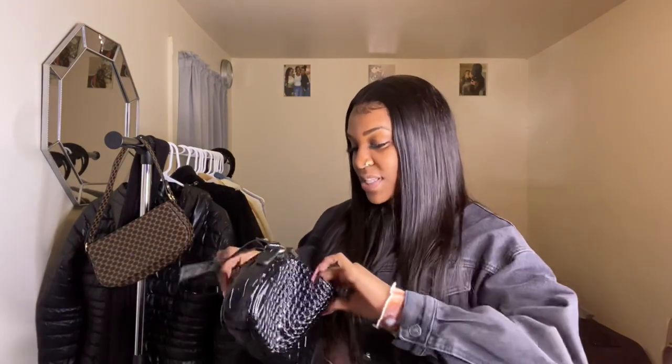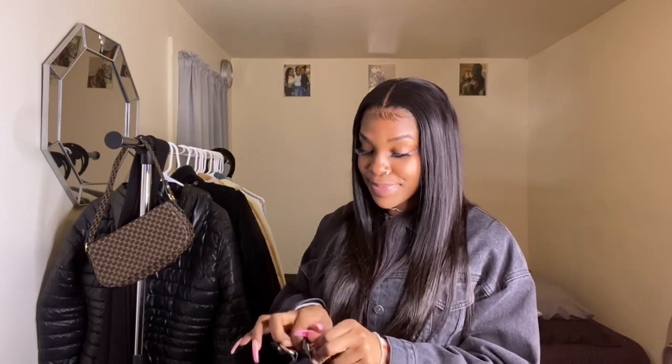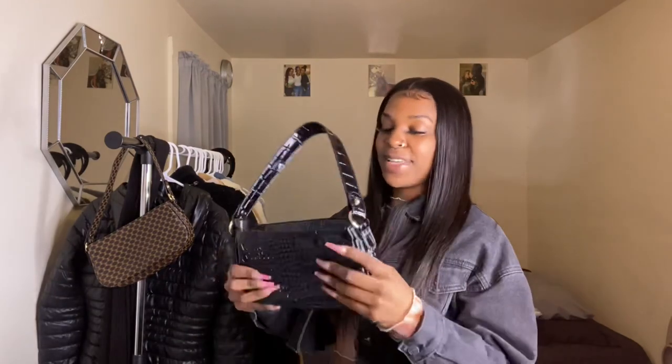So this bag actually has a lot of space to be a shoulder bag. You can fit everything in here. Just don't be extra, you know. But females are already extra. But you can fit a lot of stuff in here. It's a really good size. I really like this bag. My mom saw this bag and she was like, girl, I want that bag. Where you get that bag from? I was like, I got you, mom. I think I got it for her for Christmas. But yeah, go cop.